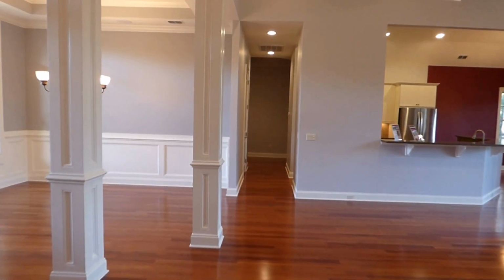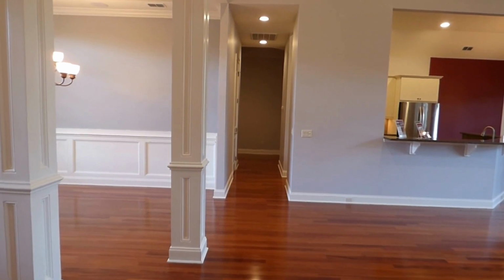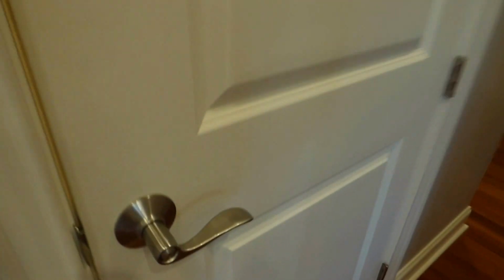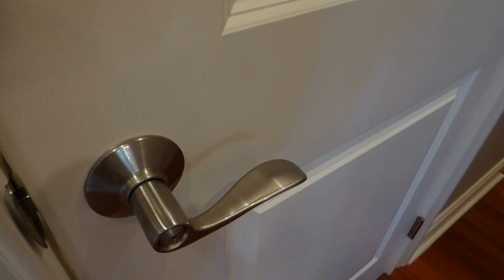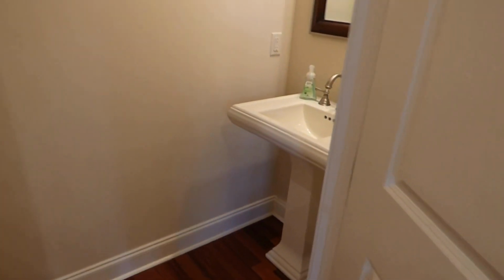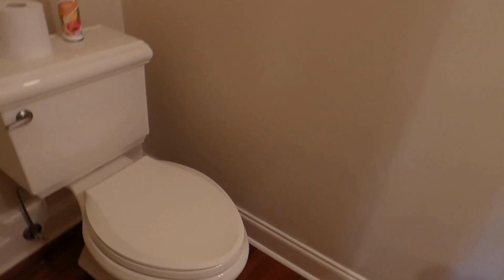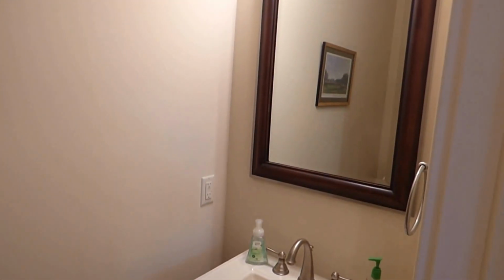The second and third bedrooms are across this living area at the end of the hallway, left and right. We're going to go there right now. On our way, we have a half bathroom. Notice that the house has wood panel doors with lever handles. Powder room, sometimes called a half bathroom, with a pedestal sink. And we have the commode here behind the door. Everything is very tasteful, done well.